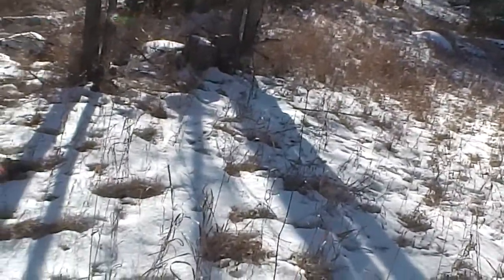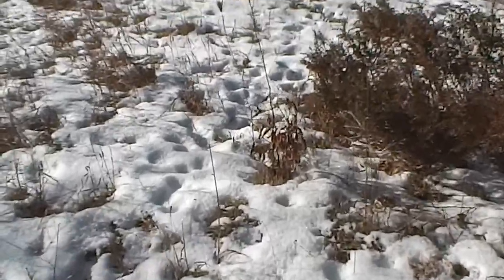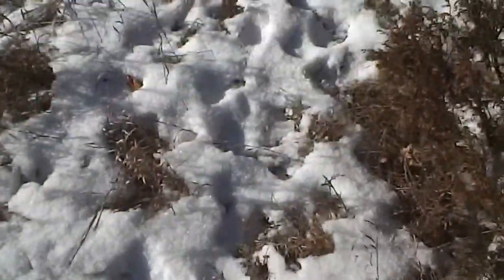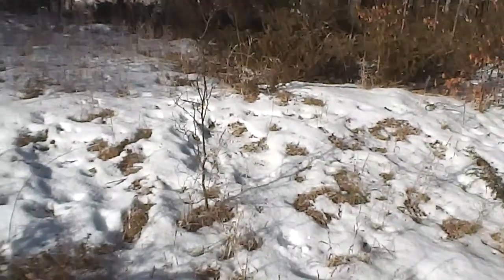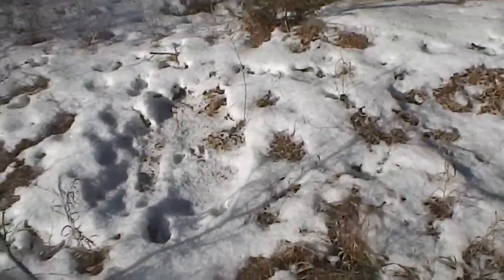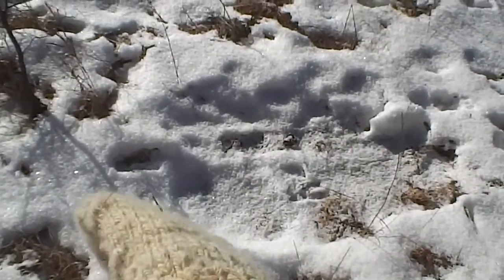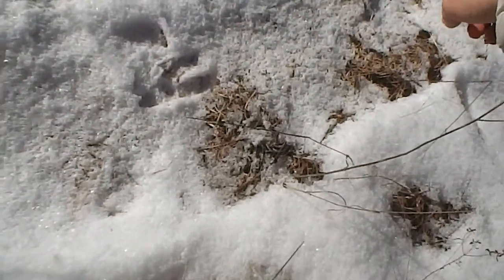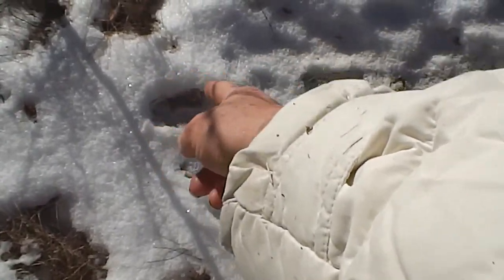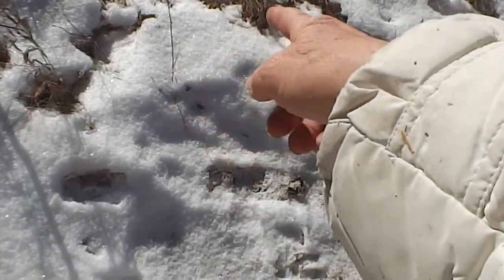Let's see, now there's no prints over there. But here's the trail. And this is... oh, look, here's a deer bed. See how flat this side is? So his legs were right here, and that was his knee, and it came back like this. So that's his legs, and then that's his footprint. And either that's his... I think that's his head.